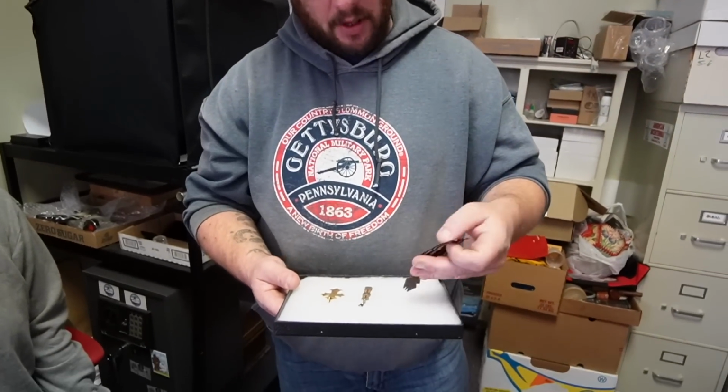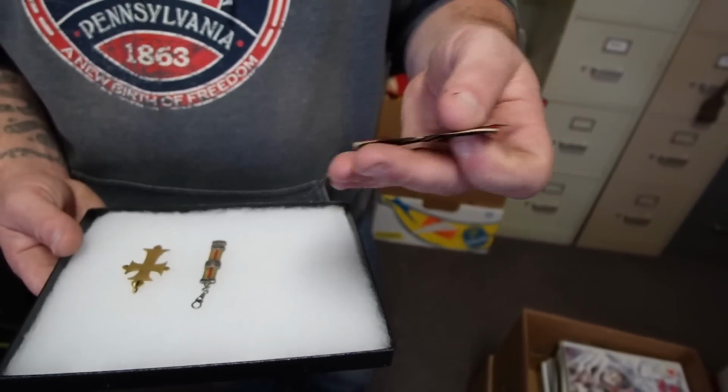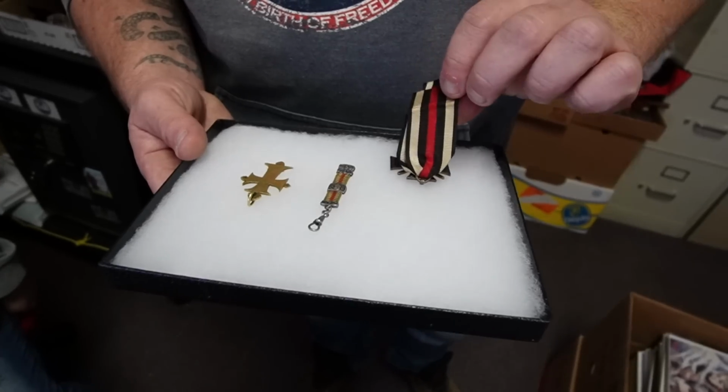Really these are pretty cut and dry. These are about $25-$30. They're not expensive. It's not an expensive metal at all. Even the silver one? No, this one. No, it's just a ribbon.